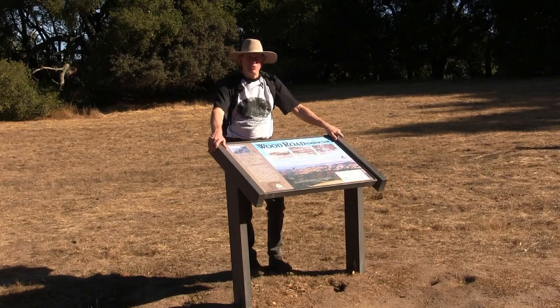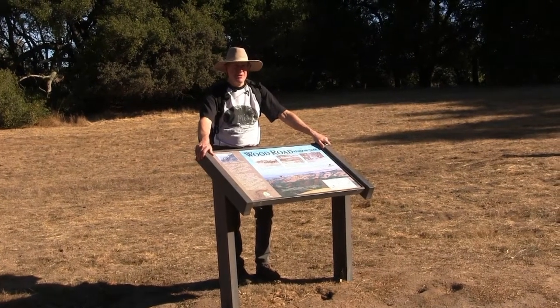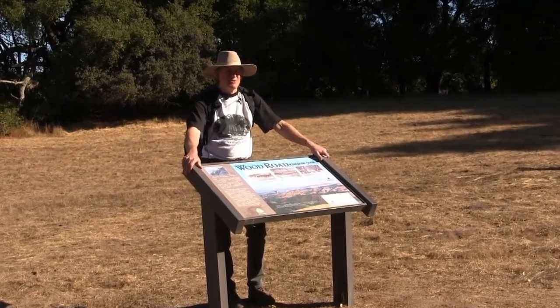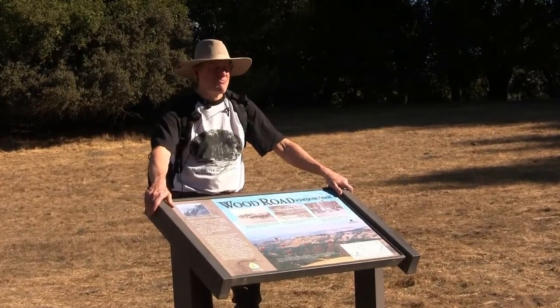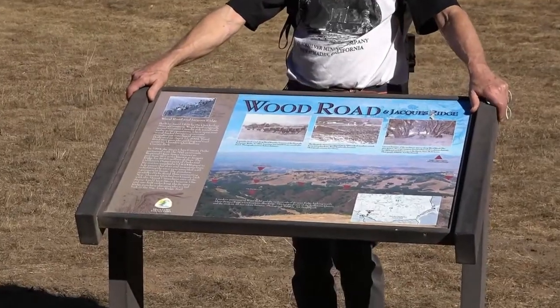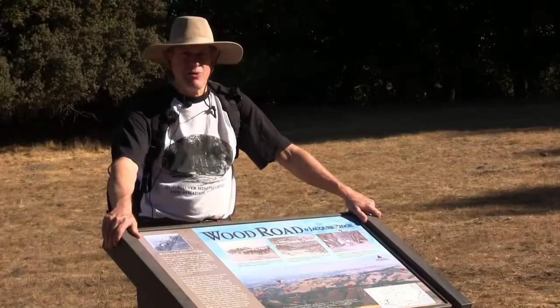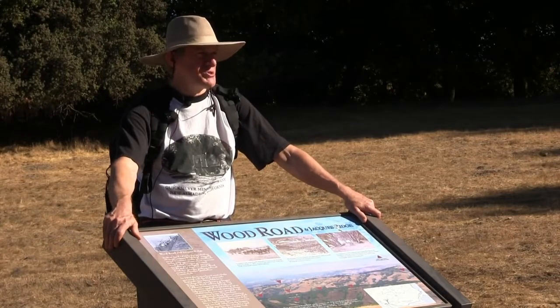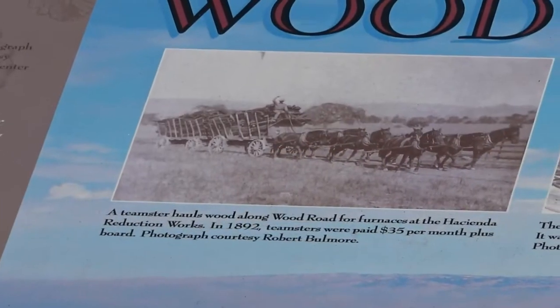We are now at the Wood Road entrance to Almaden Quicksilver County Park. It's called Wood Road, W-O-O-D. It's not called Woods Road. It is called Wood Road because the trail that we'll be walking on today was a dirt track used to transport lumber down to the hacienda furnace yard.